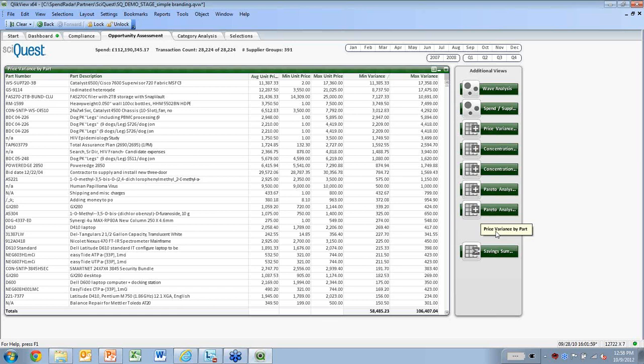I'm going to take one last one, and then we're going to stop. Let's see. This is a question that says, with the acquisition of SpendRadar, will the data security continue to remain, or will you need a new contract with SciQuest?